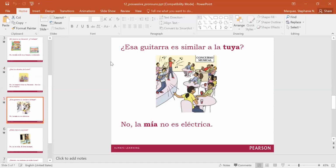Then we have, ¿esa guitarra es similar a la tuya? Is this guitar similar to yours? Why does it say la tuya? Don't think to yourself a person being feminine and singular. Think to yourself the guitar is feminine and singular because it's la guitarra. We have the definite article la, which is feminine and singular, and we have tuya, the way to say yours, which is also feminine and singular. Why again? Because we're referring to la guitarra.